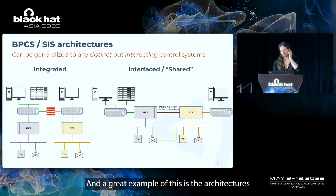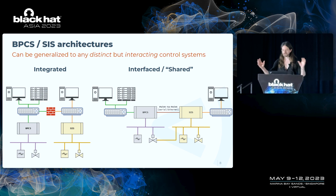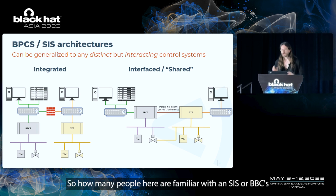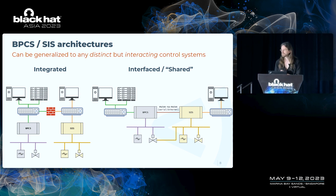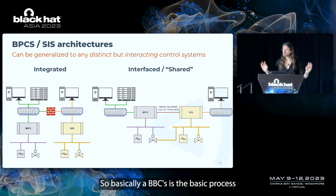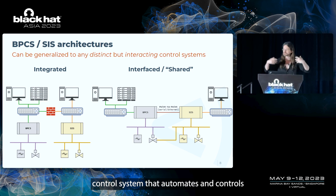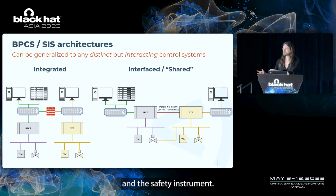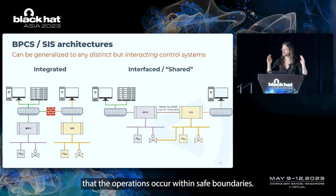And a great example of this is the architectures for interfacing and integrating the basic process control system and safety instrumented systems. So how many people here are familiar with an SIS or a BPCS? Not a lot of people. So basically, a BPCS is the basic process control system that automates and controls an industrial process or an infrastructural facility. And the safety instrumented system is there to ensure that the operations occur within safe boundaries.